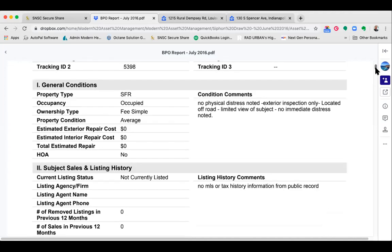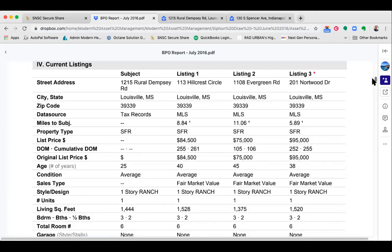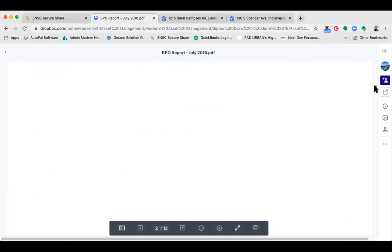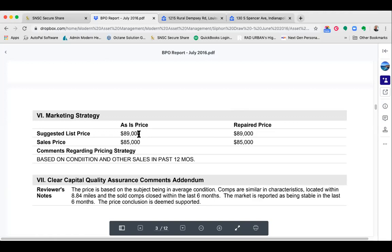So anyway, it's a drive-by, a couple of pictures, some comps, sales in the neighborhood, 70 to 90. It's the basic kinds of things that you see. Here's some comps where they gave, then they do a little plus or minus. Some solds. Marketing strategy: as-is, 89,000, repaired price 89,000, 85. Okay, so I said, cool.